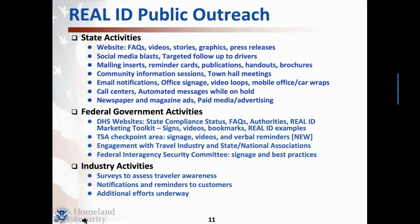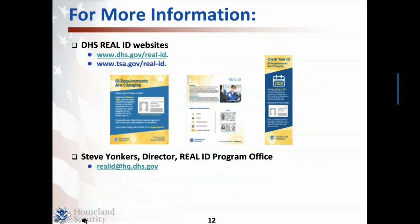Next slide, please. So last slide, just to show for more information. We actually have two websites now. We have the main DHS website that I run that has everything you ever want to know about Real ID. We have the law up there, the regulation, FAQs, all kinds of different things. And then TSA has their own website as well, which is more focused. They have a Real ID marketing toolkit available, and you can see these are a few examples of things they have.